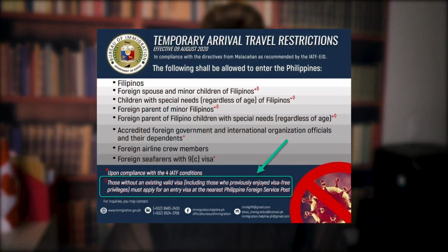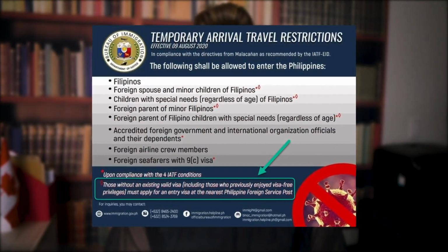As of August 9th, 2020, only Filipino citizens are allowed to enter the Philippines. If you're a dual citizen, then yes, you're allowed to enter because you're a Filipino after all. There's an update to this list effective November 1st, 2020, so make sure you check that out too.